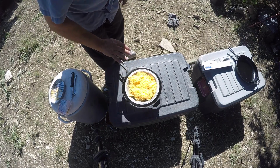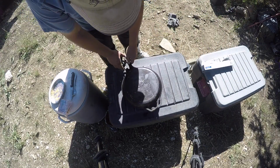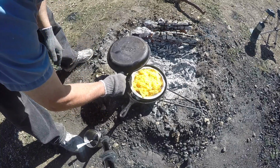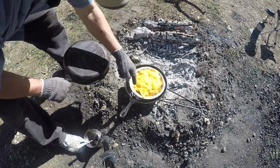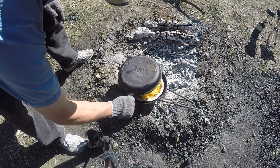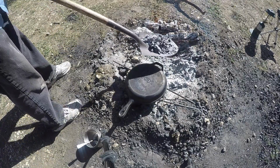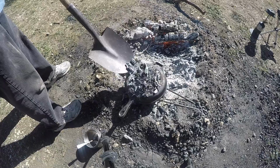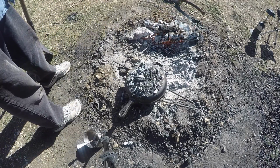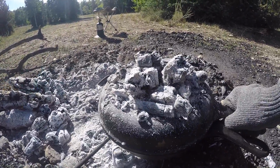Alright. Wow. So we go like that. Then we're going to put the lid on it. I'm going to shovel fresh coals underneath this thing. We got everything right there. I'm going to pull this back a little bit because it's hotter against that side of the fire there. And now the final thing we do here is we heat up the lid. That'll melt the cheese.